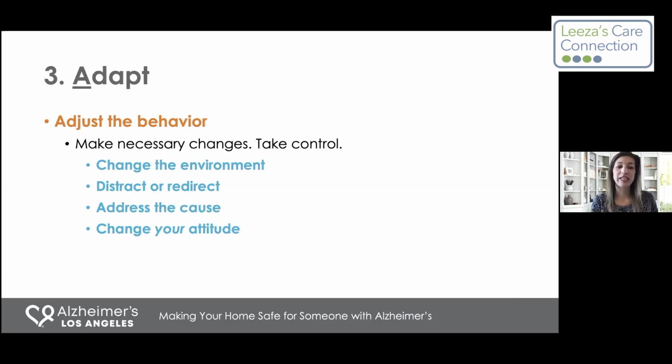Number three is A for adapt. So adapt or adjust the behavior. We do know that caregivers are the only ones that can change. We can't expect our loved one with memory loss to change. And so the caregiver is the one that needs to change their approach, make some changes and take control of the situation.